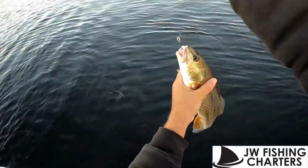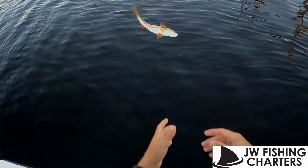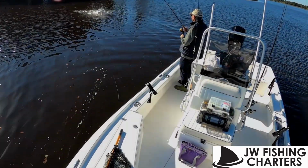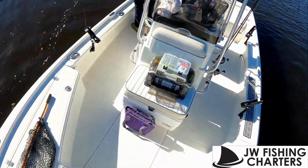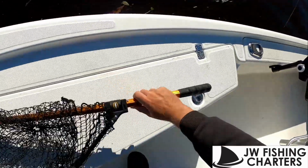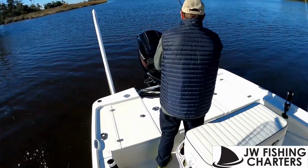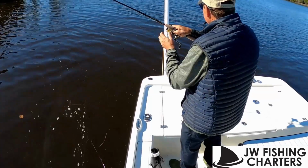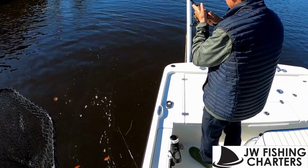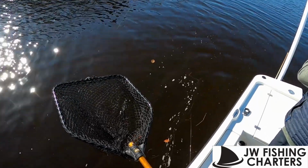Man, he is dark. That's a colorful one. Alright, they're here. Yeah. Got a snook. I guess we found the right spot. Not bad. Didn't take long. First cast, you got a snook here. Yeah, that's a good sign. Yeah, on a shrimp too. Yeah, on the shrimp. Told you snook eat shrimp.